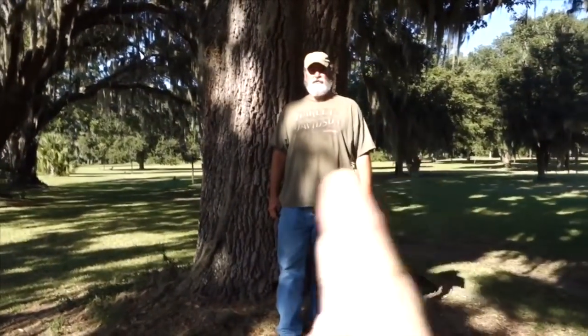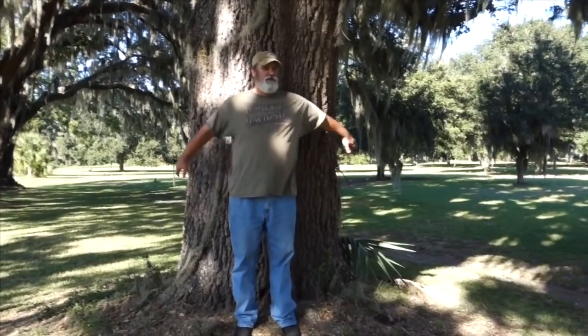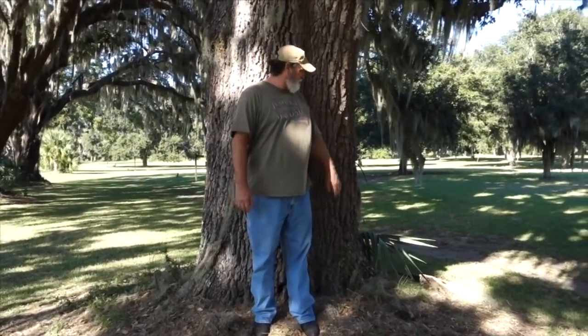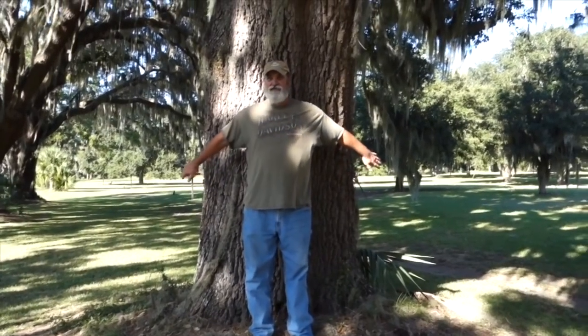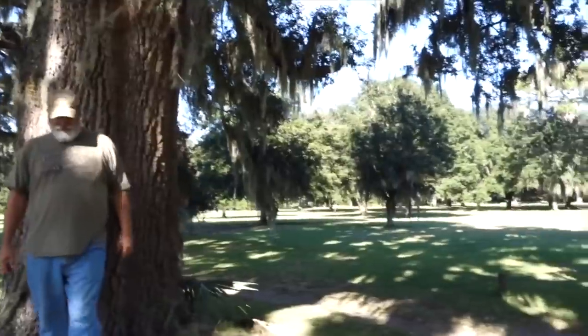Get in the middle. Look at that, guys. Look how much shows around him. It's almost as wide as his arm span. And Cliff's 6'4", so that tells you how big that tree is. That's just crazy.